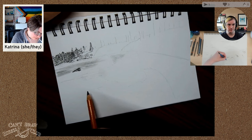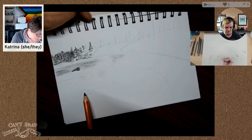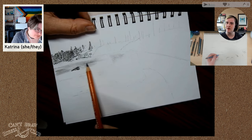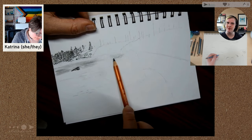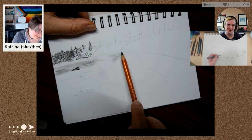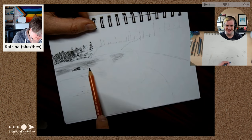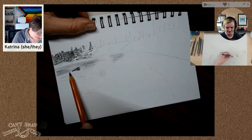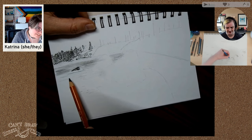I still have not figured out a really good way of drawing water. It's very hard because you can't really draw the light bits. You have to draw the dark bits. Yeah, exactly. But the light bits are where the shape is. So I just kind of do my best.